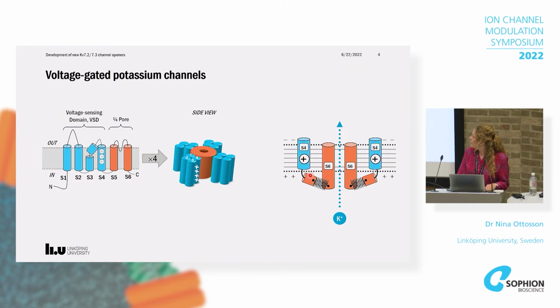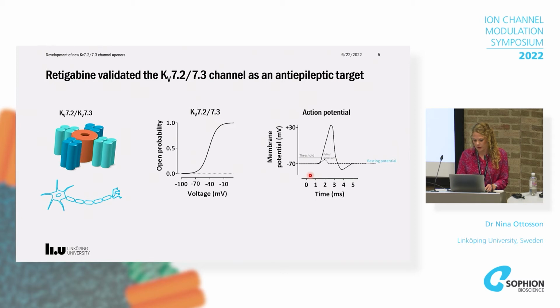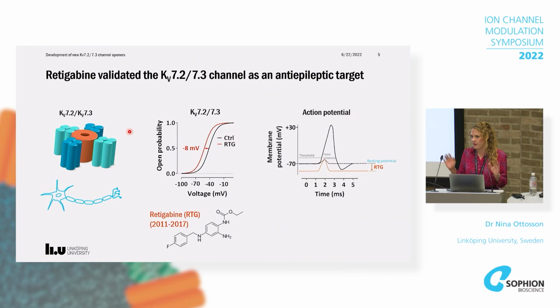Our target is the KV7.2 and 7.3 channel. It's a tetrameric channel consisting of these two subunits, and it's expressed in the neurons. This ion channel has a very negative voltage dependence, so it starts to open already at minus 70 millivolts. Thereby, it will be partly open already when the neuron is at rest. So it also has a function to set the resting potential and thereby regulate the excitability of the neuron. If you have mutations that make this ion channel non-functioning, that will cause epilepsy. On the other hand, a compound that opens this ion channel can be used to prevent epileptic seizures.